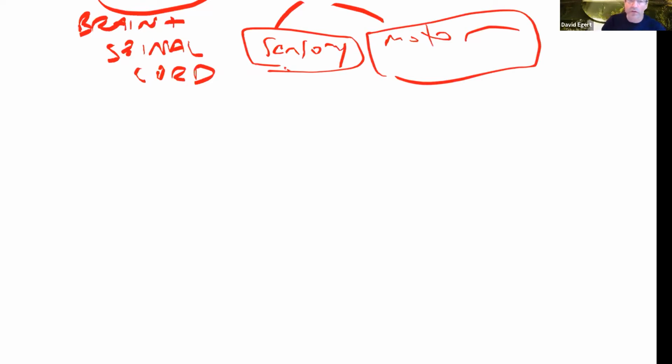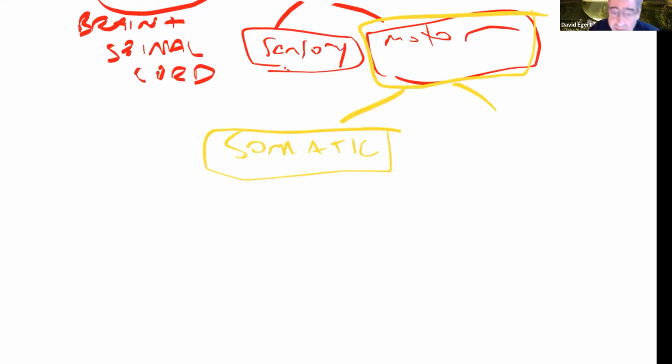Motor is what we're going to focus on right now. Again, motor, we talked about being somatic. Somatic motor, this is all the voluntary stuff. And this is operating the muscles that you tend to think about as the muscles that you can move consciously, like your biceps and your triceps. And if you're going to dance around, you're going to be using the somatic motor to operate those muscles to dance around. As opposed to the autonomic.